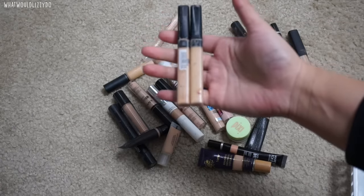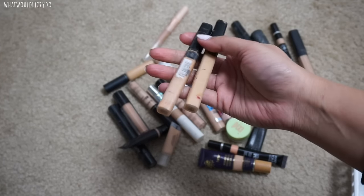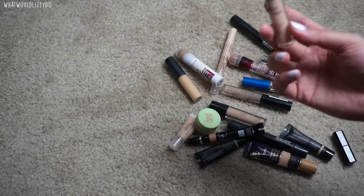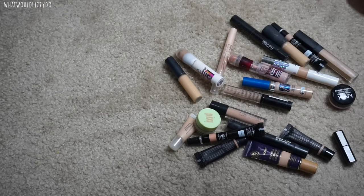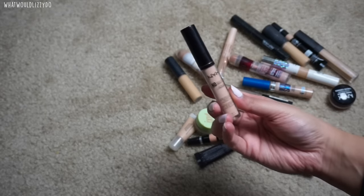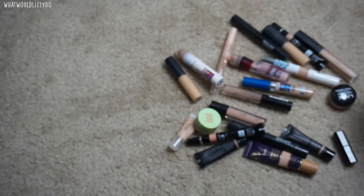These two I'm definitely keeping. I'm obsessed with Fit Me. This is an awesome concealer and it works really well for me. This one is a NYX HD. What shade is this? This one's in medium. This one actually really is a good one, so I'm gonna keep it because it works really well.